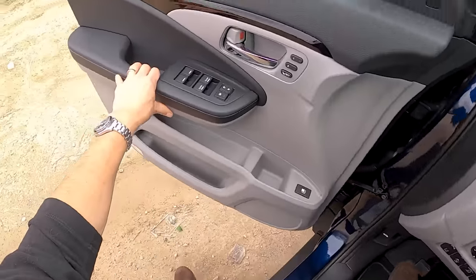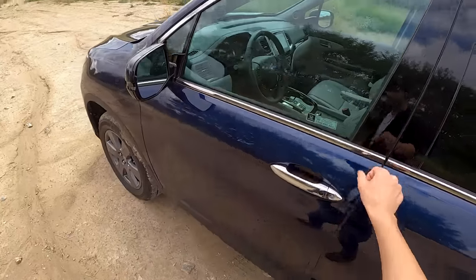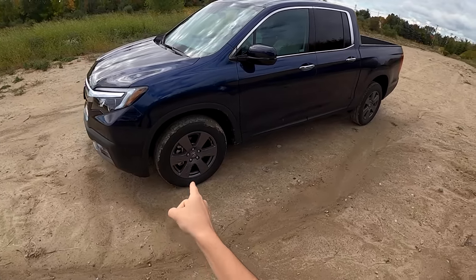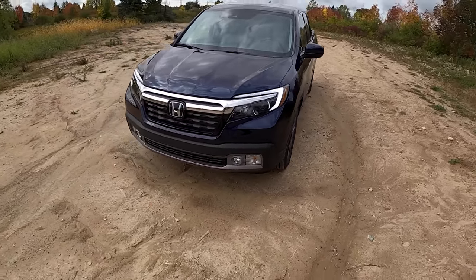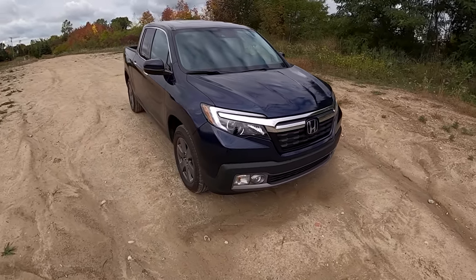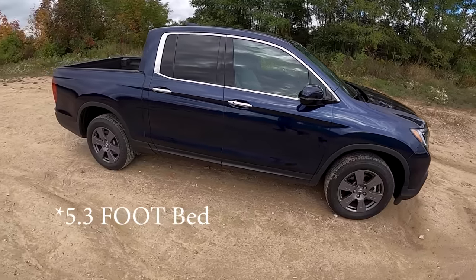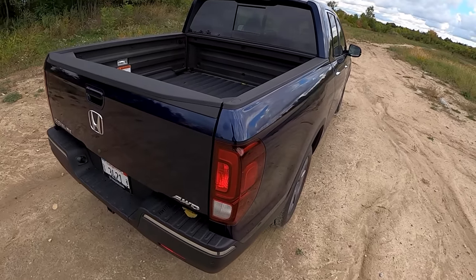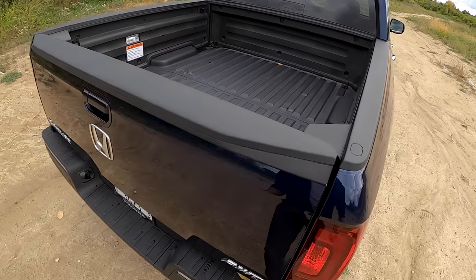So this has Honda's 3.5 liter V6. It makes 280 horsepower. You can get it in front-wheel drive or all-wheel drive configurations. The front-wheel drive has a towing capacity of 3,500 pounds. The all-wheel drive, 5,000 pounds. I believe it's a 5.3-foot bed, and that's pretty similar to a lot of the short bed configurations from its competitors.